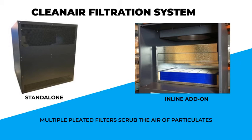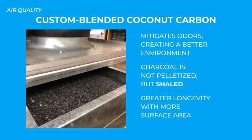Furthermore, while many growers do enjoy the natural scent of their organic product, many employees and members of the community do not. For that reason, the clean air filtration system also uses multiple trays of custom blended coconut carbon to mitigate odors within a facility, creating a better environment for workers and keeping within municipality regulations to avoid unwelcome attention.